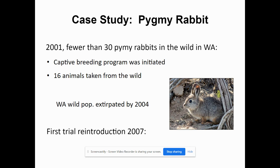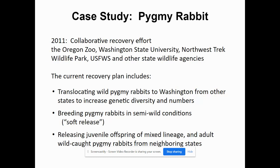So in 2007, after doing that captive breeding program, we tried to reintroduce pygmy rabbits back into the system. Unfortunately, none of the 20 animals that were released from the breeding program survived beyond a year. So it became a collaborative recovery effort. The Oregon Zoo worked closely with Washington State University, Northwest Trek Wildlife Park, USFWS, and some other state wildlife agencies. Basically the plan was to get wild pygmy rabbits from that other region that you saw on the map that was lower.